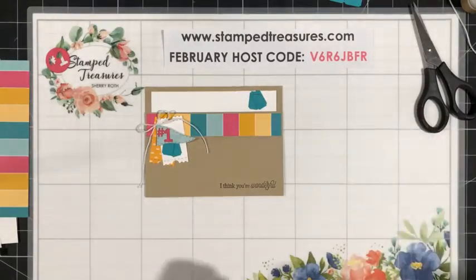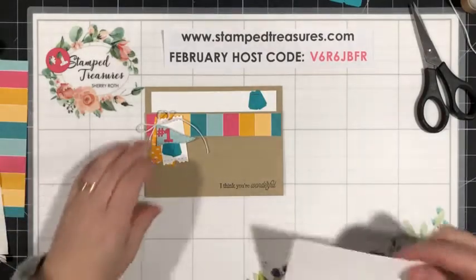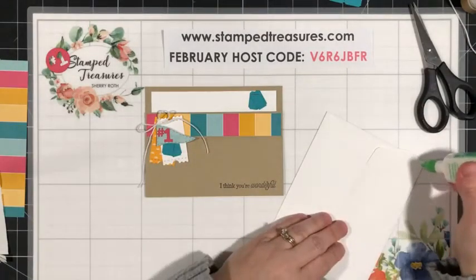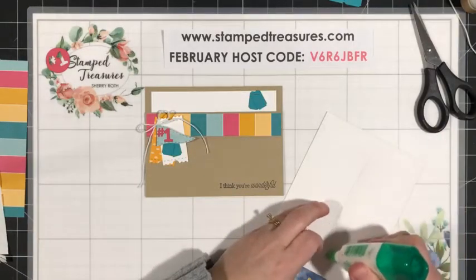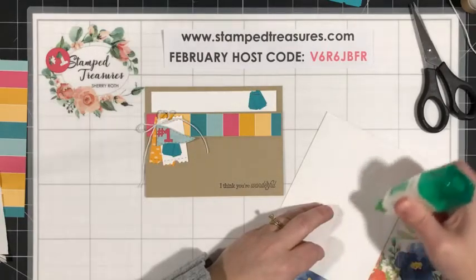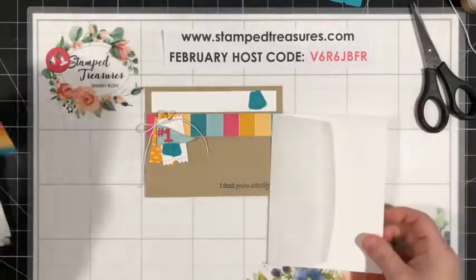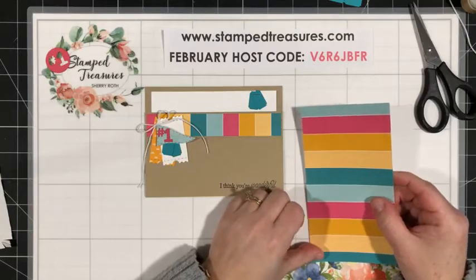Okay. And there we go. There's our card. And then we'll just quickly do our envelope flap so that we've got a nice little coordinating envelope. I like to use multi-purpose glue when I do my envelope flaps because it gives me the flexibility to kind of move that DSP around if I need to. And I'll just line this up here.